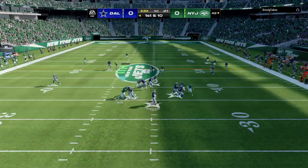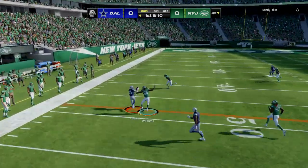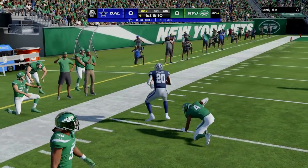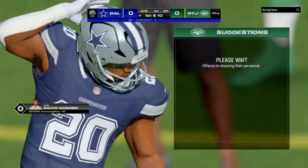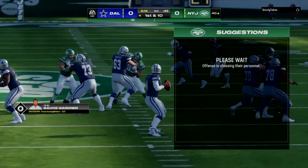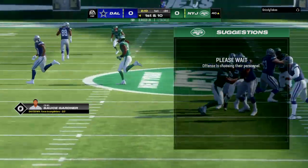Following the interception, here's Prescott. He finds his man, Pollard. And he's able to get this one down to the 40-yard line. This drive starting off on the right foot, 18 yards. Nice little nifty play for him there.